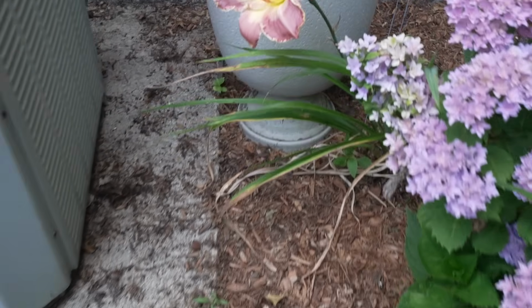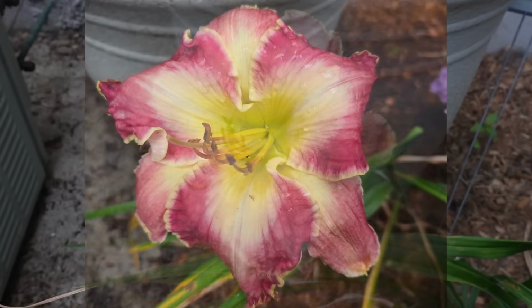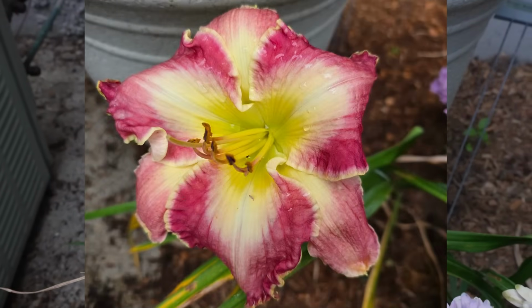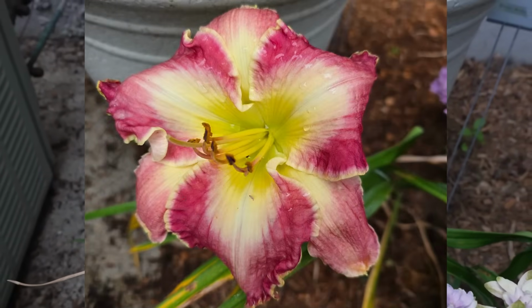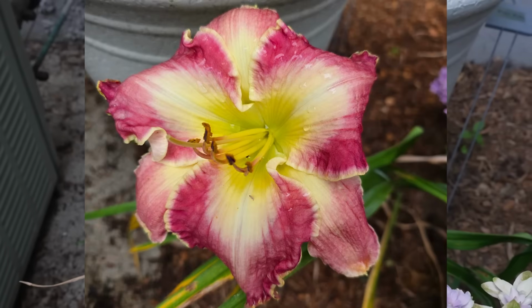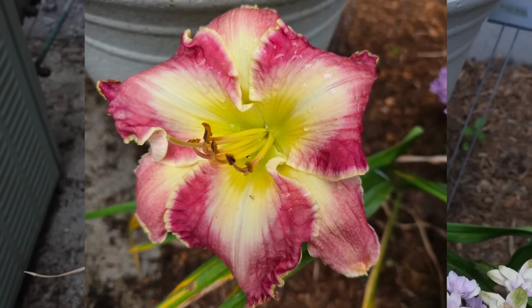Behind Spider-Man, we have Diver Down. Now, I have had Diver Down for a couple years, and it didn't bloom for me. This is the first year I'm seeing it bloom, and isn't it spectacular? I might even have to move it to a more prominent location so I can really see it.